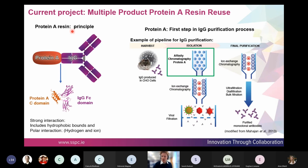So let's now talk about the present. My postdoc project here in Bernal is about reusing the same protein A resin to purify multiple products. So shortly, protein A interacts with the Fc domain of immunoglobulin G. And this characteristic is used in order to purify IgG in the industry, protein A resin constituting the first step in IgG purification.